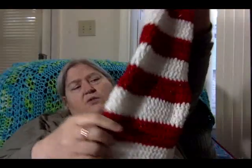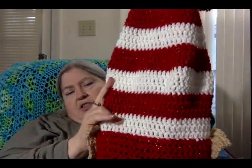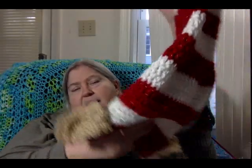I think if you were looking, you could see what I was talking about because you're decreasing. And right here is where I have 78 stitches. And it just was too big. So like I said, I started decreasing around so it fit. And I just wasn't going to redo it over.